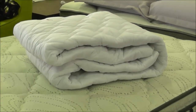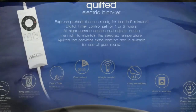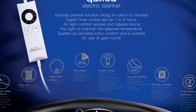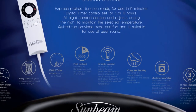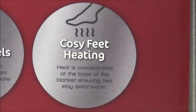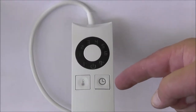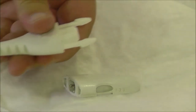A quilted top layer that provides extra comfort and can be used all year round. A 500mm fitted skirt depth so that the blanket fits nicely and snug around your bed. 9 easy to use digitally controlled heat settings. Super fast 5-minute heat up time. Cozy feet heating providing extra warmth at your feet. A countdown timer with automatic turn off. And finally, they have detachable controls, which means the blanket is completely machine washable.